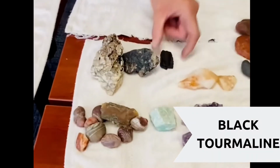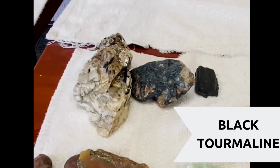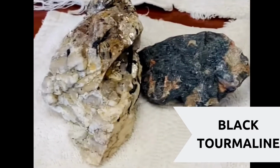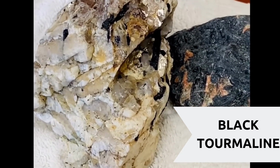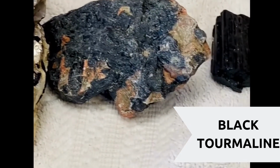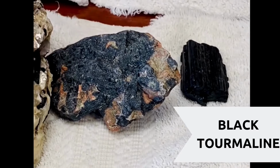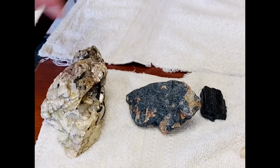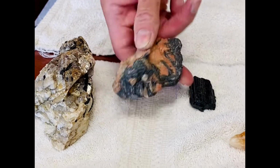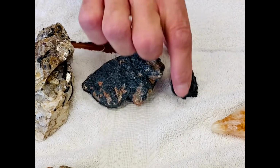Pink one and this black one, this is called black tourmaline. And black tourmaline can be found in South Dakota, it can be found in Colorado, and maybe some other places, but I just love the black color of these rocks, and they're in different types of base rocks. Besides the black tourmaline, you can see here there's quartz. This one here, the pink rock, besides the black tourmaline, that's called feldspar.